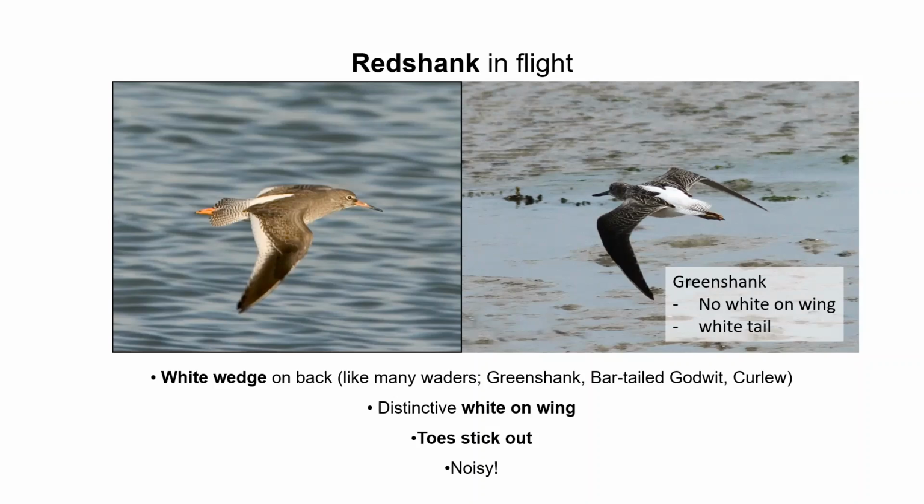But then greenshank, by comparison, which can be quite similar, they don't have that white bar on the wing and do have white on the tail, as opposed to this barred look that redshank have going on.